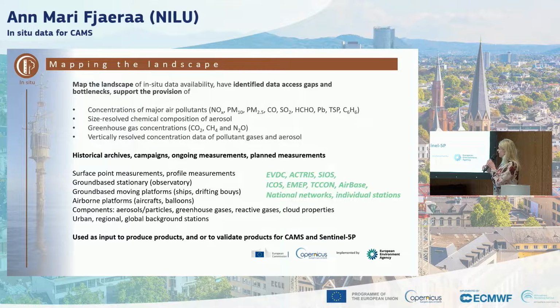And we have identified already some bottlenecks and gaps, and we would like to support the provision of data from those. Especially where there are major air pollutants and size distribution of chemical data products that could be fed into the different products that are produced by CAMS. And we also look into historical archives, the data campaigns, ongoing and planned measurements.